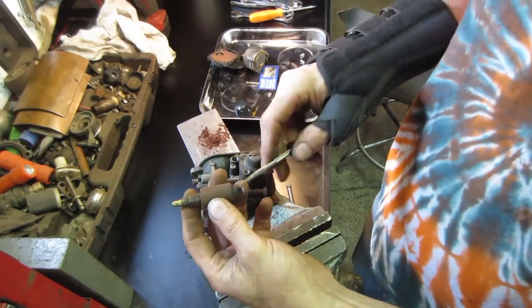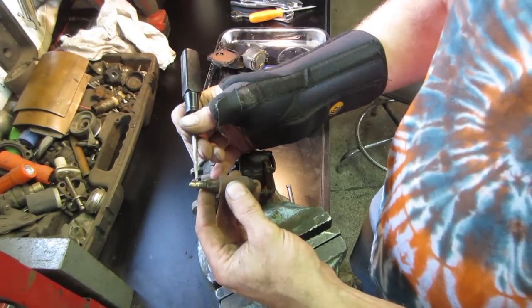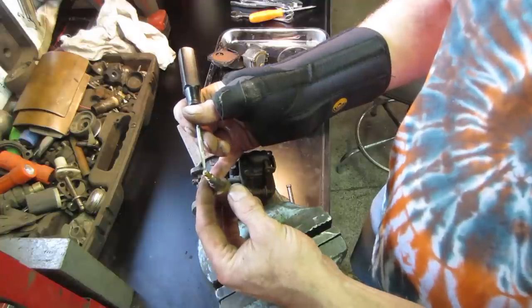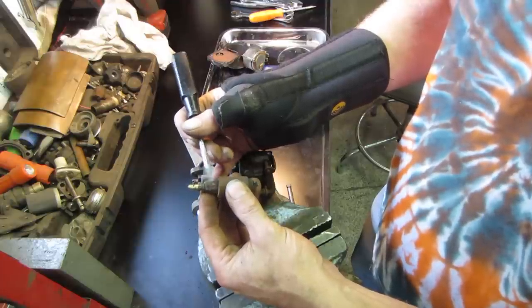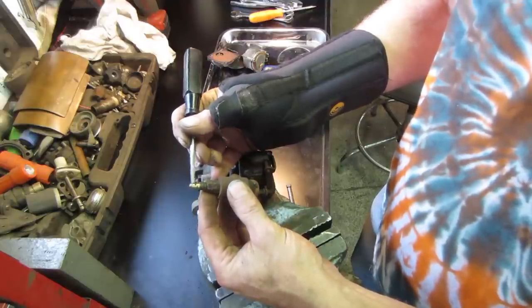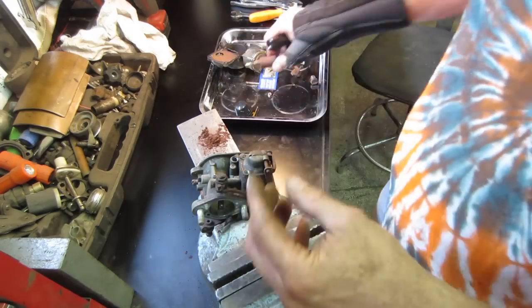So what happens is, when you put 12 volts to this, and this side is, of course, grounded, you turn it on and off, it opens a port between here and here. Or, when power gets disconnected to it, the plunger falls back out and blocks those two passages off. That's what that does. Some of the later ones have a plunger on the end of it.